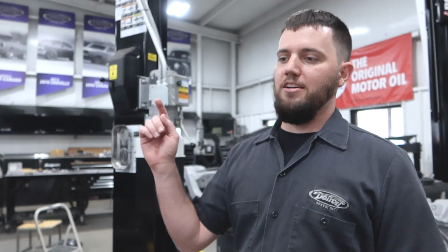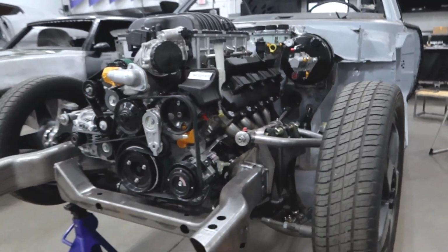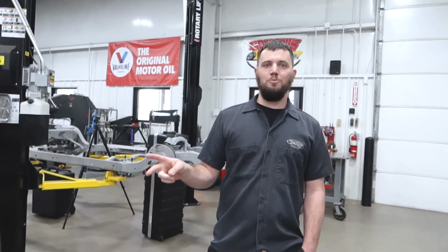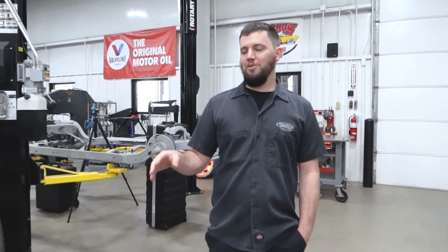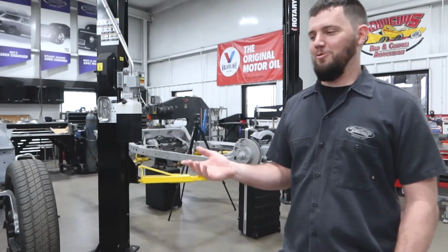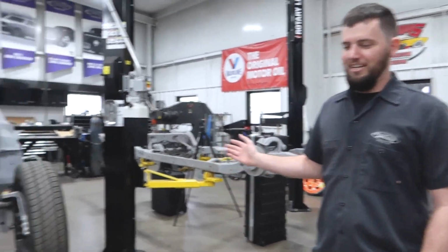Zach, this past week, finished up 3D printing the entire front bumper assembly. The whole thing, 3D printed? Yep, 3D printed in 2 pieces. I think he said it was something like a 300 and some odd hour print. Jeez. So basically 12 days straight of 3D printing, entire bumper.